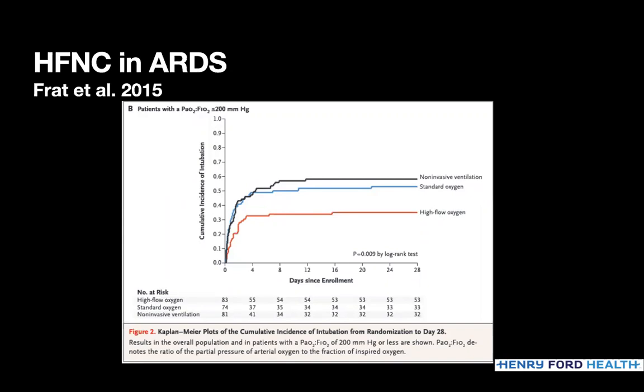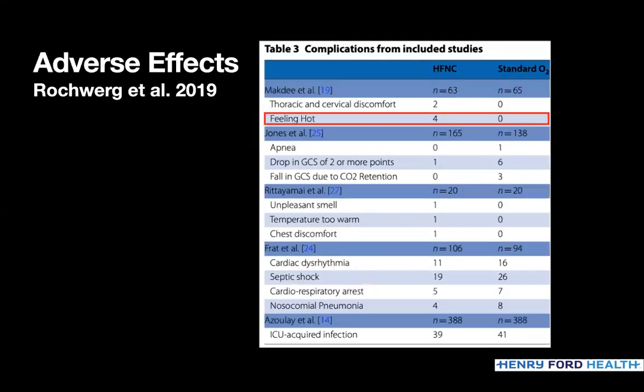And what they had theorized was that this was related to self-induced lung injury from the severe ARDS. Some of the adverse effects that we have noticed when using heated high flow, apparently it's in the name, it's hot. So people feel hot. But that was really the only major adverse effect. There were no hemodynamic effects that were found.